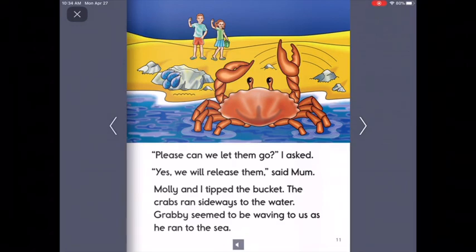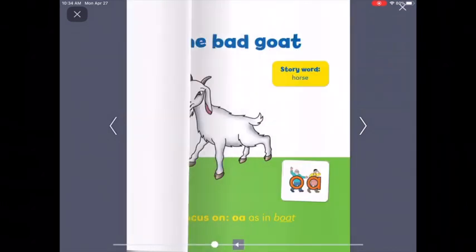Take a minute to look for some words that have vowels out walking. Release, please, seemed, see. Those are all great words.